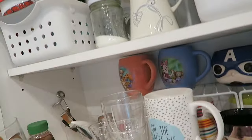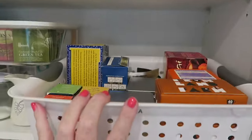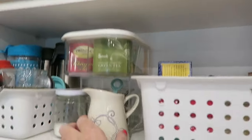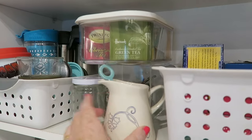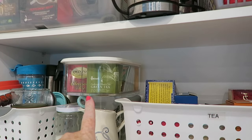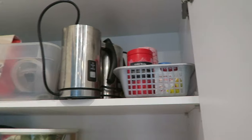So this is obviously all coffee making stuff there, and our teacups, and then I've got our loose teas in there. In the back we've got some tea making accessories. I probably could clean that out a bit more, but I've just left it for now. Milk jug, sugar, travel containers, and then there's my tea bags. And then up there's the iced tea stuff, and then coffee stuff.